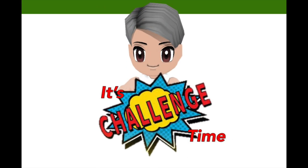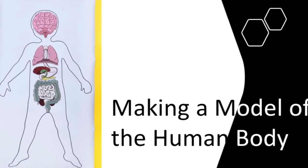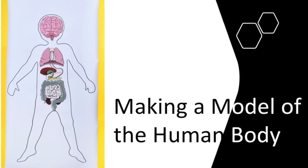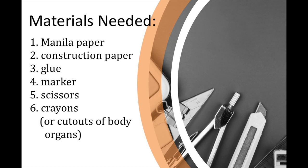So, are you up for some challenge? We're going to create a model of our body by putting together organ pieces and assembling them just like a puzzle. Here's what you need.